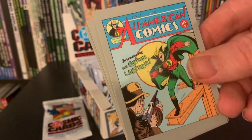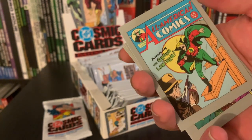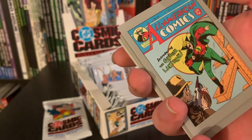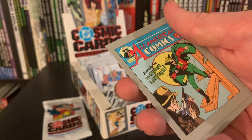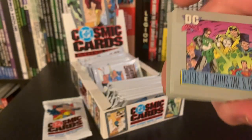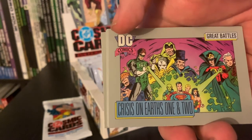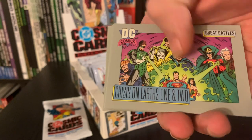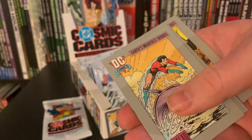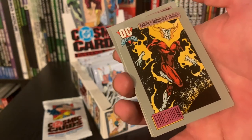All-American Comics number 16, the cover featuring the first appearance of Green Lantern, a.k.a. Alan Scott, created by the one, the only, Martin Nodell, and only created by Martin Nodell. Nice. Hey! Crisis on Earth 1 and 2. Some more Green Lantern stuff showing up there with Hal and Alan. Aqualad! That's a nice one. I like that. Ooh, Firestorm! This is when Firestorm was the elemental Firestorm.